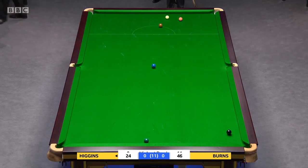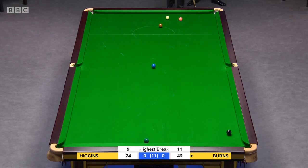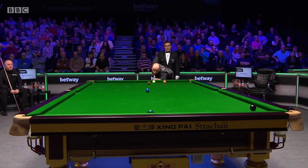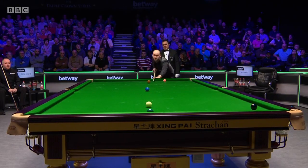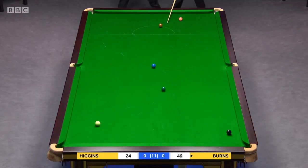What other person in the game could have a 50% pot success and still be with a shout of winning the frame? There's the highest breaks. Not a frame to write home about. It's an incredible standard of safety we're seeing.